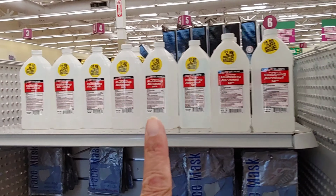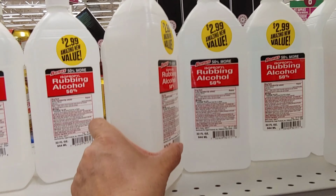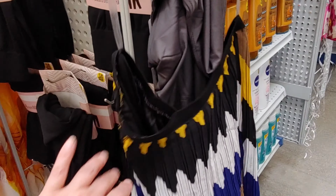Oh, they have the big bottles of rubbing alcohol, 50. But that's a good big bottle. Is it? I don't think this is... oh yeah, it is.